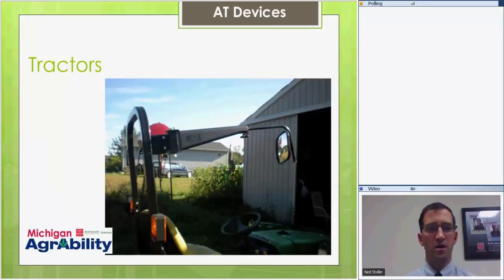Rear view mirrors. For less than $200, a mirror can be installed. K&M Manufacturing in Minnesota makes this mirror. It's easily mounted on a fender, a cab, or other parts of the tractor, so that a farmer doesn't need to twist to look behind him.